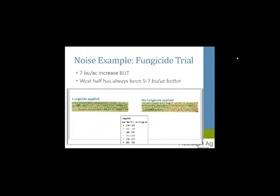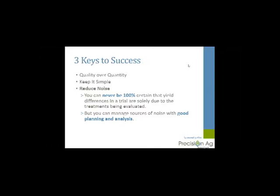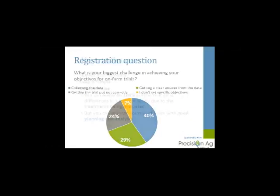All right, thanks for sharing that example with us. We're going to learn a little bit more about how to make sure your trial layout considers some of that spatial variability in just a minute. One thing you said when we spoke earlier really stood out to me. You said you can never be 100% certain that yield differences in a trial are due solely to the treatments being evaluated. I thought that really speaks to the heart of why we're here today: to learn how to better manage the planning and the analysis so that hopefully we can make the best decisions possible given all of that noise that can often be introduced.